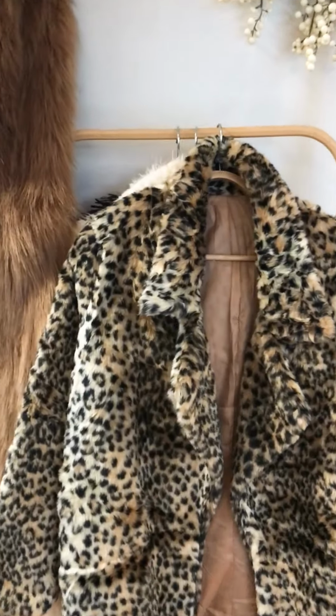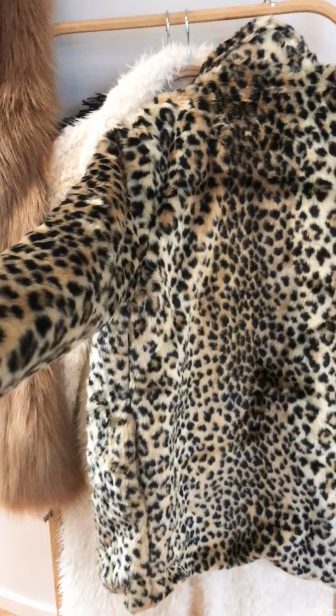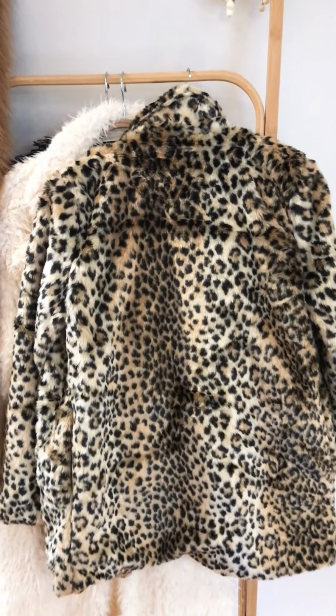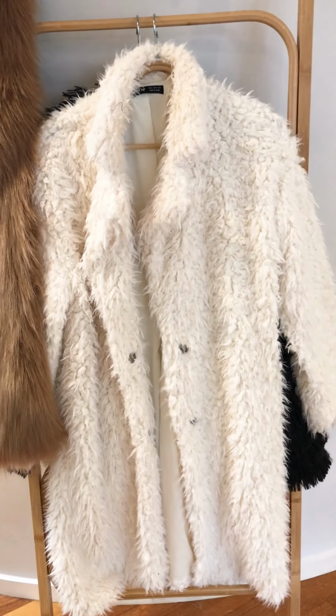More leopard print now, just the most luxurious fur. And I just love that it has a slightly different tone to what I normally have and a different shape. So it's more of an oversized shape. Then underneath that is a shaggy coat rather than a faux fur. One of those real chicky babe rock and roll pieces.